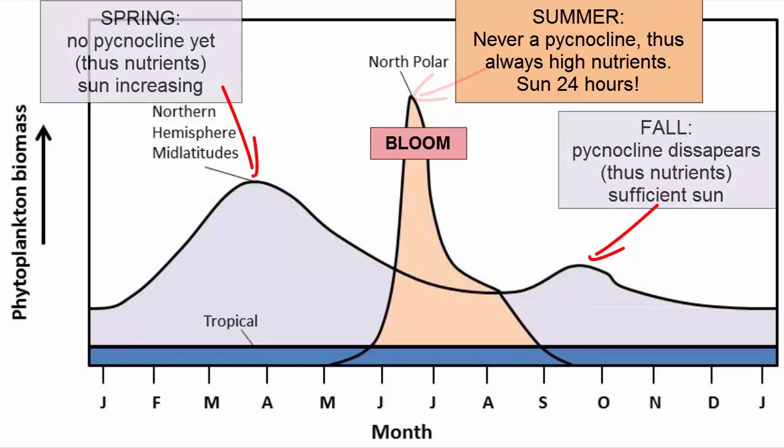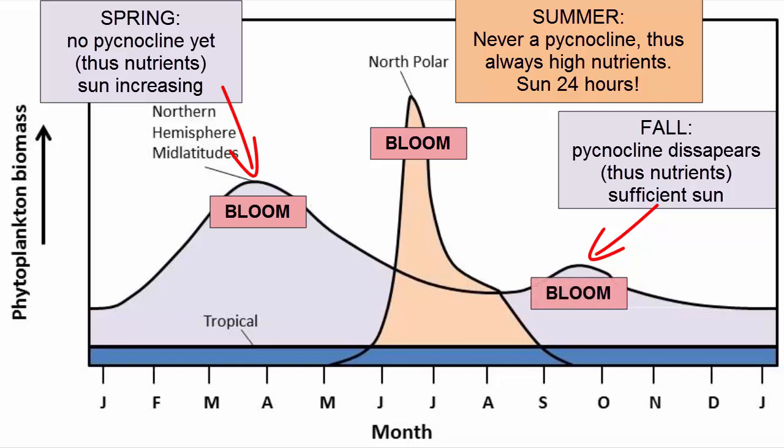In the temperate oceans, productivity is highest in spring and fall. The pycnocline that develops in summer traps the nutrients at depth. The limited sunlight in winter diminishes productivity then. So only just before the pycnocline develops or just after it disappears will both sunlight and nutrients be available in abundance. In temperate regions, we get a large spring bloom and a smaller fall bloom.